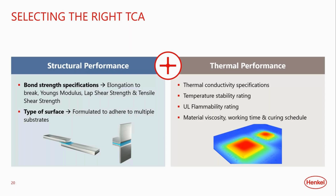And then as it moves down the line, we want to make sure that it cures enough to help carry any loads or handle any kind of part transfer throughout the process. So definitely want to consider manufacturing or processing of these materials as well.